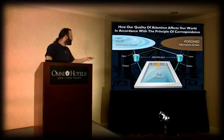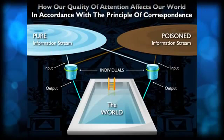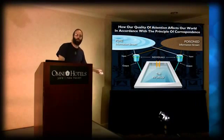Meaning, if there's valves here on the individual buckets, these are called the individual people, okay? And they're all coming together with the quality of their water, right? What they're holding within their consciousness. And that's all going into the big pool called the world.